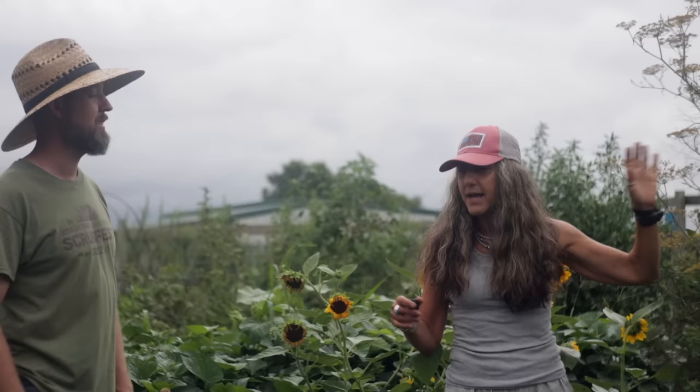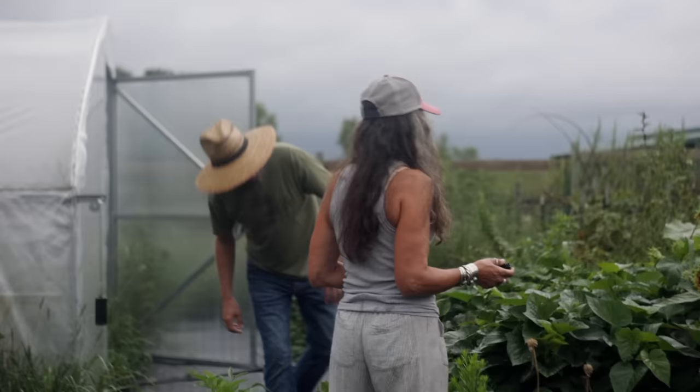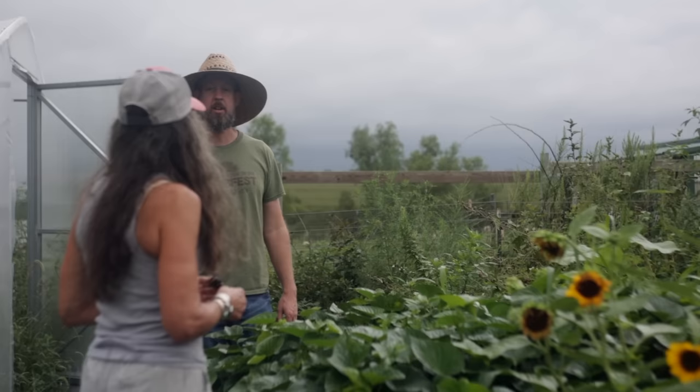You're going to get a lot of sweet potatoes out of here. So your bed is, what is it, about 8 by 4? Something like that. With all this nice clear soil in here and how deep it is, you're probably going to get 50, 100 pounds or something. Oh, no, I get a lot.